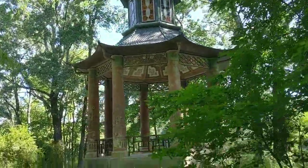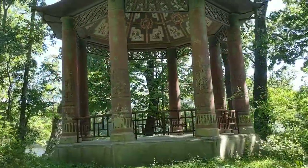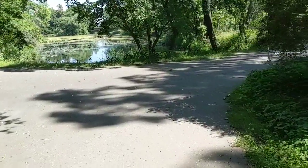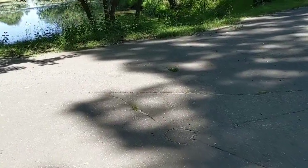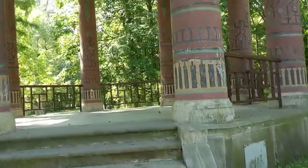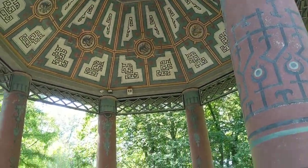Here's a rest stop built in Chinese style. Inside the palace, one of the exhibits are the Chinese rooms. That's what they're called. And there's lots of artwork from China and also artwork made in Poland in the Chinese style.